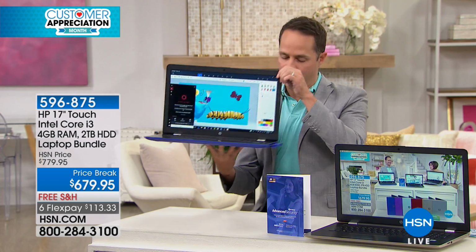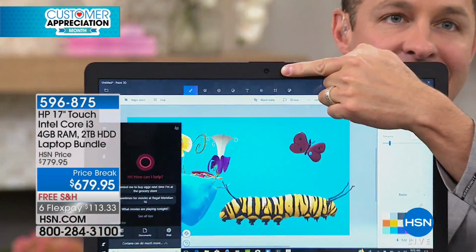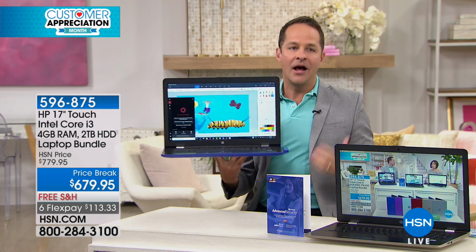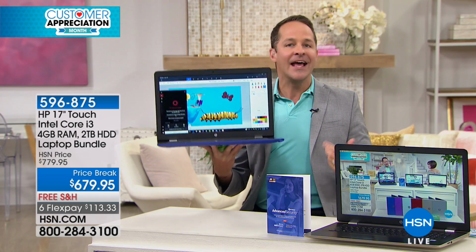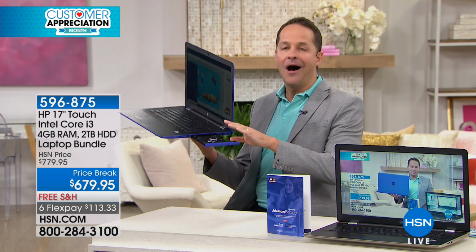How about a tour around the computer? High definition webcam, which I'm going to show you in just a minute. It's the HP TrueVision webcam that's built in. 17-inch touchscreen, of course. Having a touchscreen, having a larger screen, and having it on a computer with about a 9-hour battery life, I think everybody will enjoy that. Optical drive.